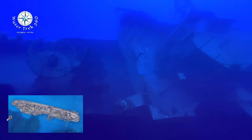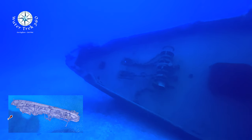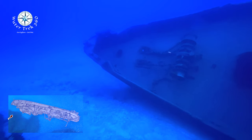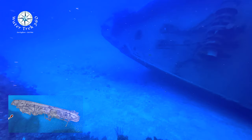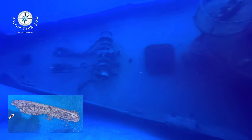She sits in 70 plus feet of water with the top of her starboard side reachable at around 30, 35 feet. The bow points in a northwesterly direction away from the beach. Follow the little diver in the lower left showing where you are on the wreck.